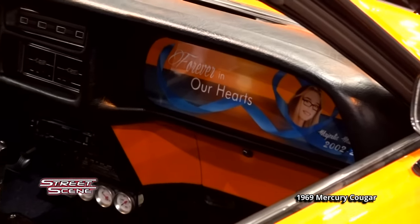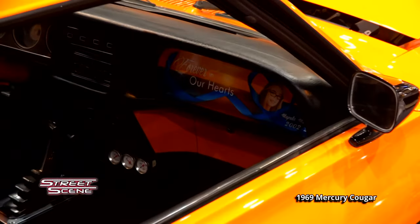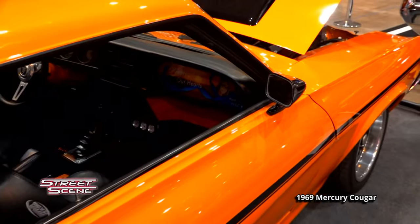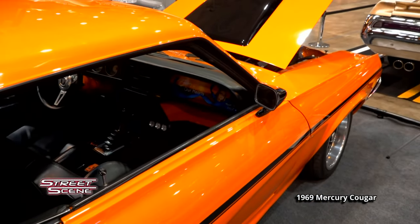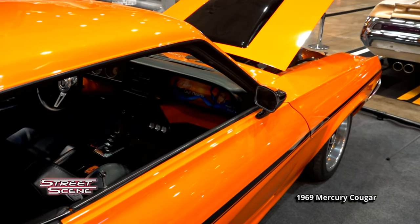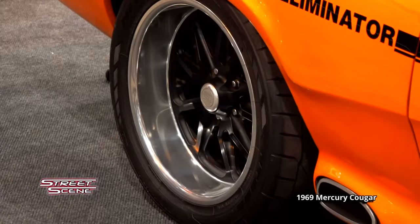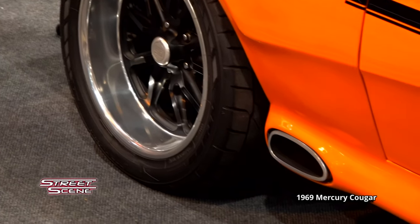Motor's a Ford Lightning block, 351 punched and bored to a 410 cubic inch, 408 stroker. Fit right in there, huh? Oh, yeah. 570 horse. Sunset orange pearl. That's pretty. Thank you. Who painted it for you? Me and my dad. We did all the work ourselves.